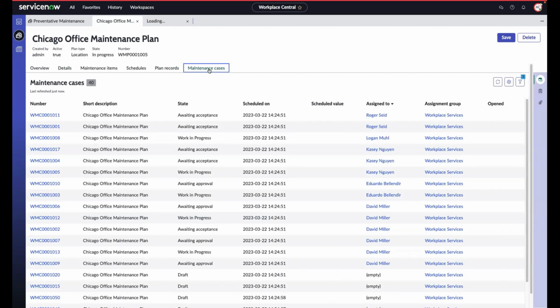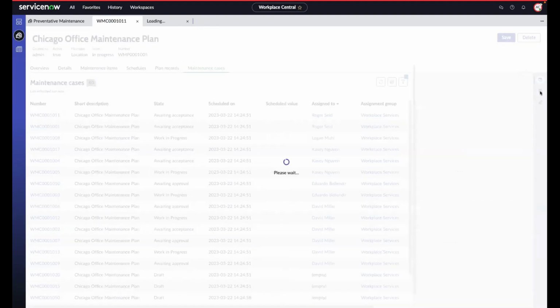So we can see that they have been assigned out to specific individuals, the state that they're in, and these can be different tasks that need to be done on behalf of the item. So for the fire extinguisher, does Roger need to go and check the expiration date? Does he need to see if there's corrosion on it? And then she's able to see within our case here what Roger has done and the actions that he has taken on behalf of that. So we'll see if this loads up for us.